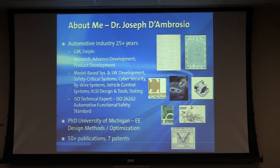But also, Quadrasteer was GM's first rear steer system that was put into production. Went on our light-duty trucks. That was back around the 2001 time frame. We no longer sell that. There's lots of talk offline about why that product didn't succeed in the marketplace. But that was basically a rear steer-by-wire system that we sold that would dramatically reduce the turning radius of trucks, which if you drive a big truck, you know that's important, but also improve the handling when you're pulling a trailer. I've worked on some prototype by-wire systems, steer-by-wire, brake-by-wire.